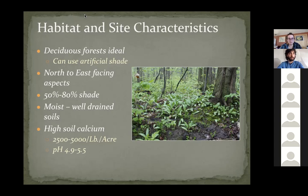There's been some recent research done. It's really interesting, just testing ramps' ability to tolerate sunlight. And they've actually found in these studies that ramps can be grown in open sun, but they won't reproduce. In their natural environments, where they're most competitive, it's these shaded forest sites. So if you're going out looking for wild ramps, avoid the open fields. You're going to find them in these shady forested conditions.